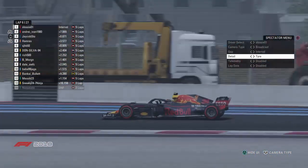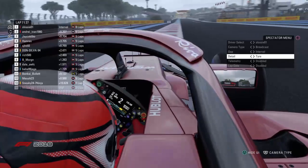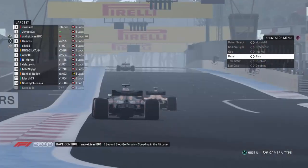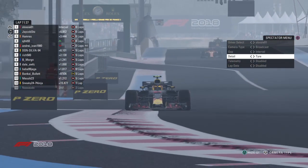As Jacob has actually been closing down on Ivor, and I think his ultra soft tyres are starting to go off. He's got to come into the pits now. Yes, he does. He's into the pits. As Ivan gets a 5-second stop-go penalty, speeding in the pit lane. That is not good for Ivan.